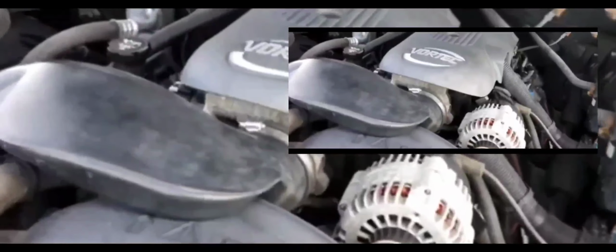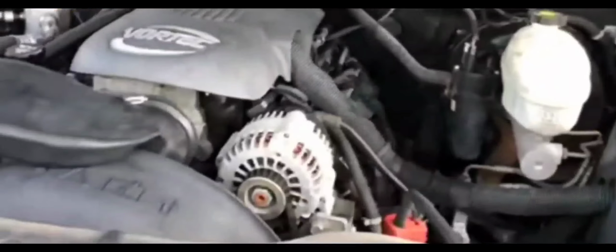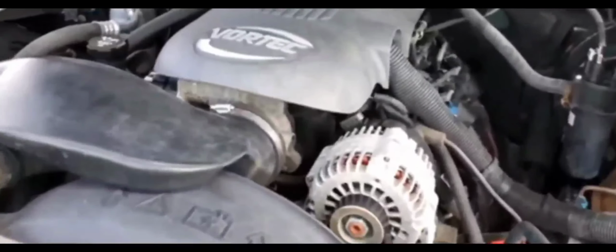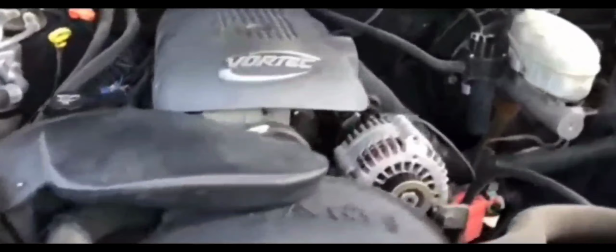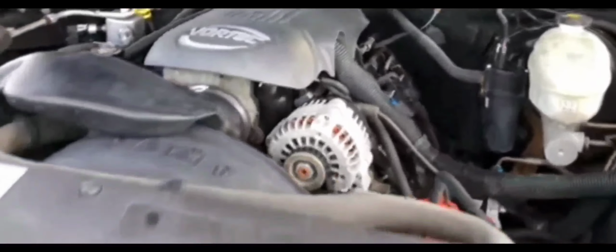It wasn't getting weaker and weaker, because normally with a weak battery, the crank would be a little bit weak, and then the more you crank it, the weaker it gets. But that wasn't the situation. It cranked pretty strong, even on the seventh crank. So I was thinking to myself, you know what? I'm going to eliminate the battery. The battery is probably good.